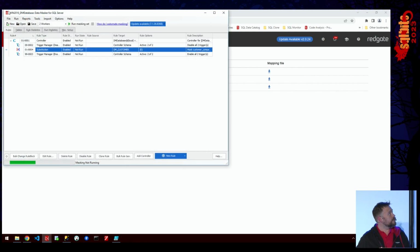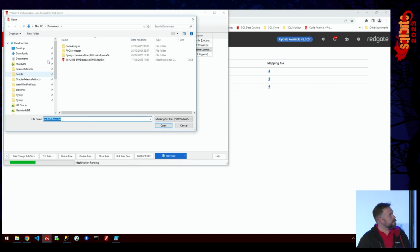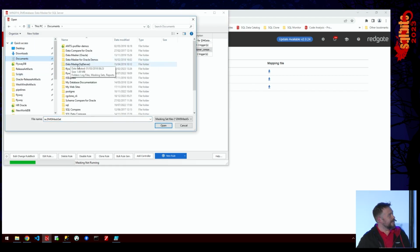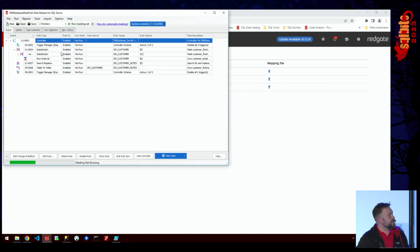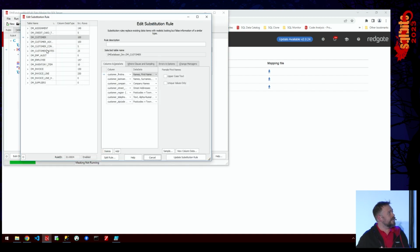And rather than watch me sit here and build every column into something else, what I'm going to do is cheat and show you very much a Blue Peter, here's what I made earlier style. So we've got a masking set. Now this is built around that same database, and it just expanded out that logic. So we've still got in here the company name file, but we've got first names, last names, street names, all of these different things. And all of these data sets that we're using are pre-built into Data Masker. There's something that you can get, but you can build your own as well.